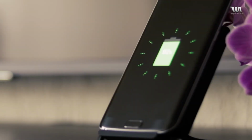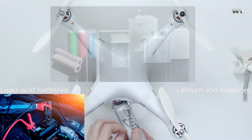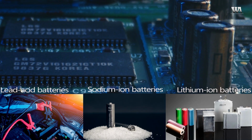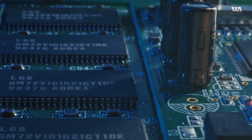In today's video, we're diving into the fascinating world of rechargeable batteries and exploring three rechargeable kings: lead-acid batteries, lithium-ion batteries, and sodium-ion batteries. These powerhouses have revolutionized the way we store and use energy, so let's jump right in.